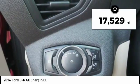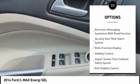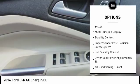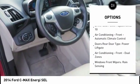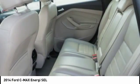Here are some of this vehicle's great options: remote engine start, traction control, stability control, power steering, cruise control, fog lights, compass, power windows, power brakes, trip odometer.